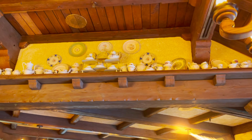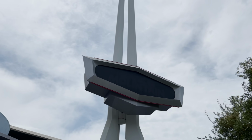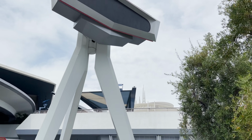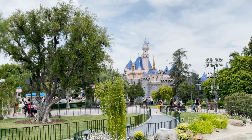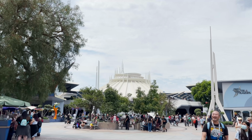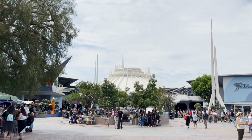So many teapots. The number 7 insane detail in Disneyland is right behind me, but it's not something you can really see. The Matterhorn is 80 feet tall. Sleeping Beauty's castle is 77 feet tall. Now there's Space Mountain. Space Mountain stands at 76 feet tall. But it was designed to be 96 feet tall.